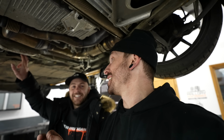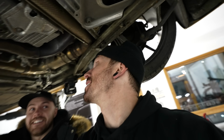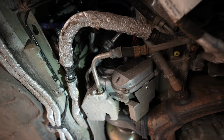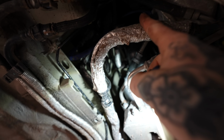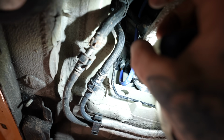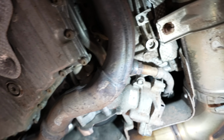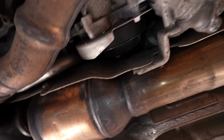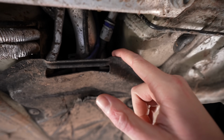Well, we've found the issue, and this one's a cheap one because we've just had a look. So this lambda goes up here, there's a blue wire, and it connects up to the connector up there. This one, we're just following the connector. It goes up over the exhaust down there. It comes up, ends up coming around here, and look what we've just found.